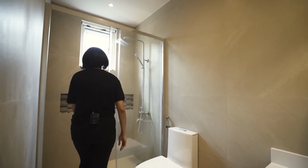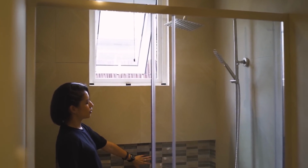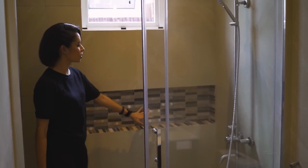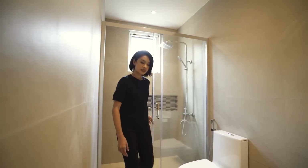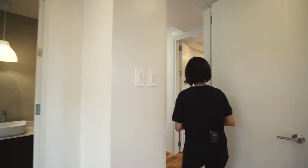Now this one has a nook or a niche for your products with rectangular mosaic tiles, and I just wanted to point it out because it's so pretty. I love the colors that they chose. Very neutral, but still very interesting. You know, it has that panache.